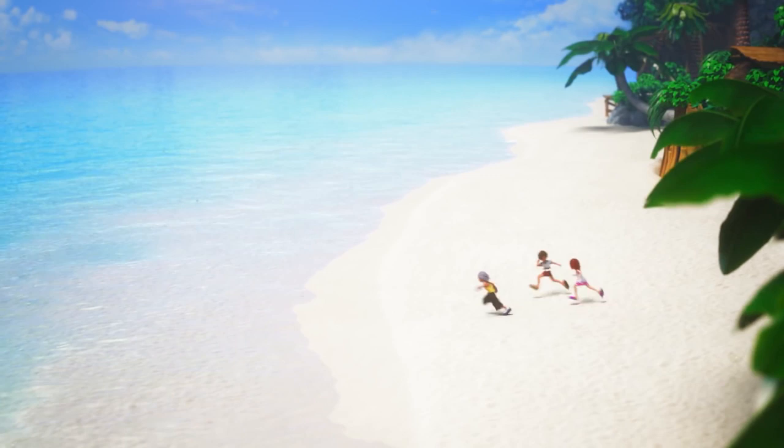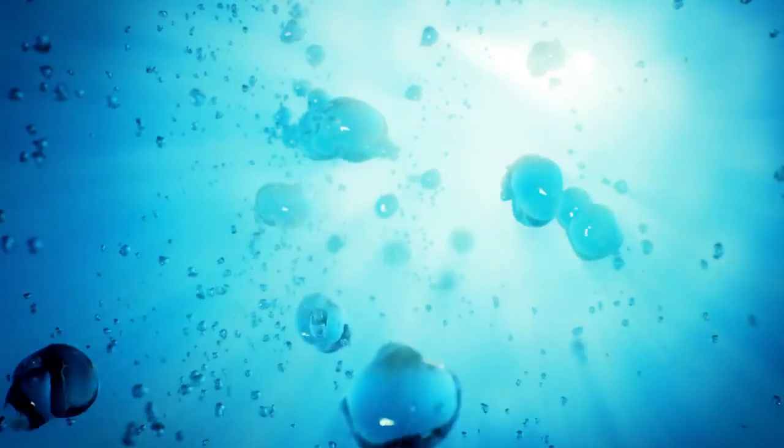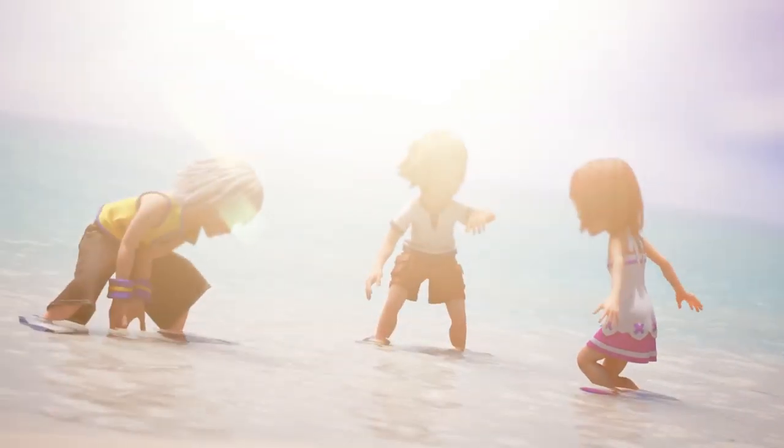So what we're going to be doing now, of course, is talking about all those details, the images, and some really interesting changes that apparently they made with Ventus right here, right now. So let's get right to it.